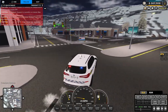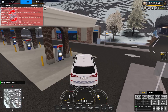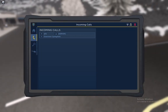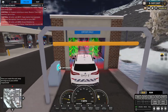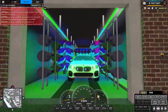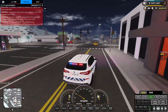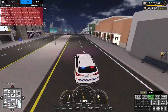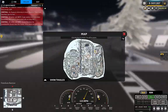Gas station explosion near downtown Springfield. I mean, we probably would do traffic control there, to be fair. Let's just send our vehicle through here and we'll head over to that. So we don't do traffic control there. Just head down to the traffic control, that's all we're really gonna do.